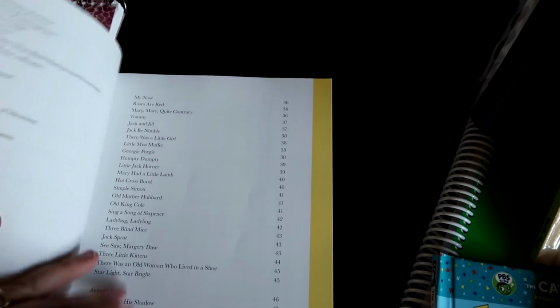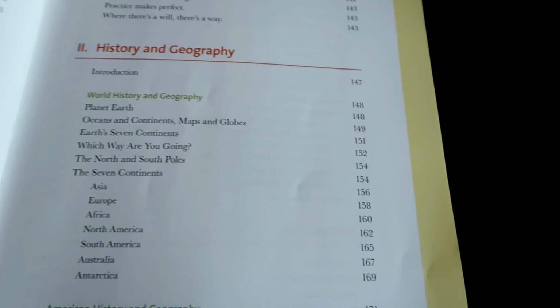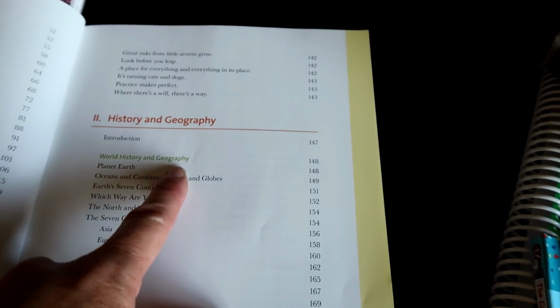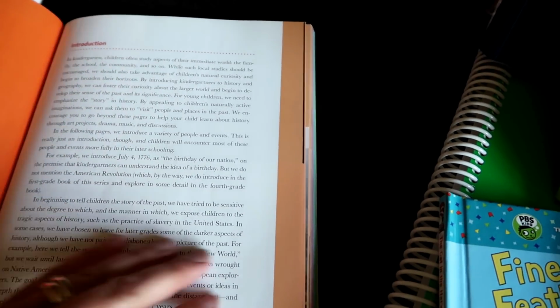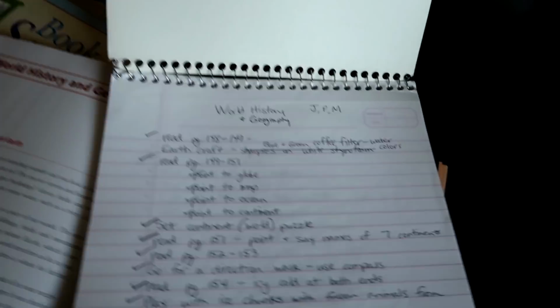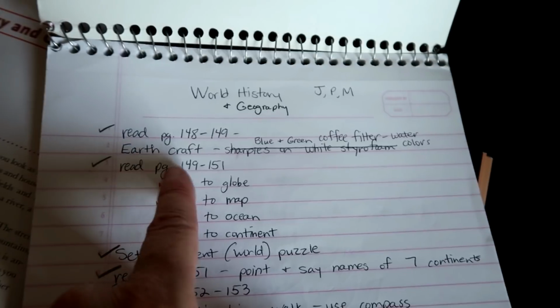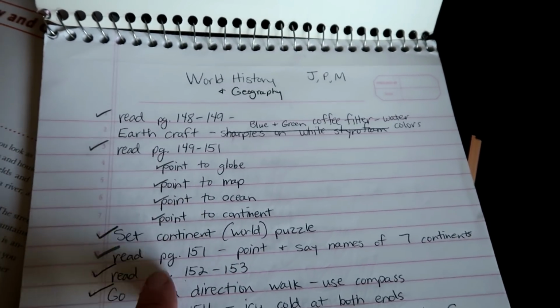So what I did this year is I just went into the table of contents and looked up the section on history and geography, and I just wrote out a curriculum to go along with this. So for example, world history and geography. There's always a little blurb to read, and then I just came up with some ideas on my own and wrote up a curriculum. So here's kind of how it started, and I just wrote each thing I wanted to do on a line, and then we just checked it off as we went.